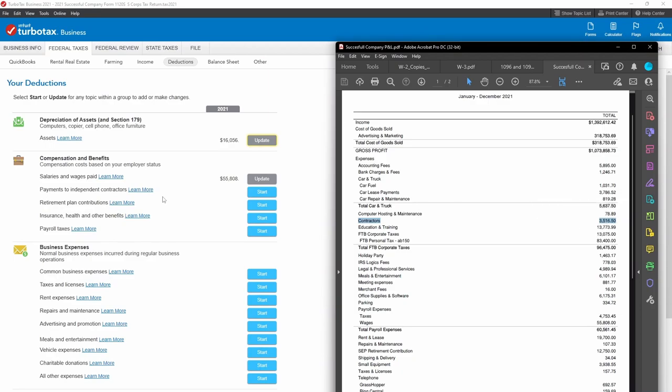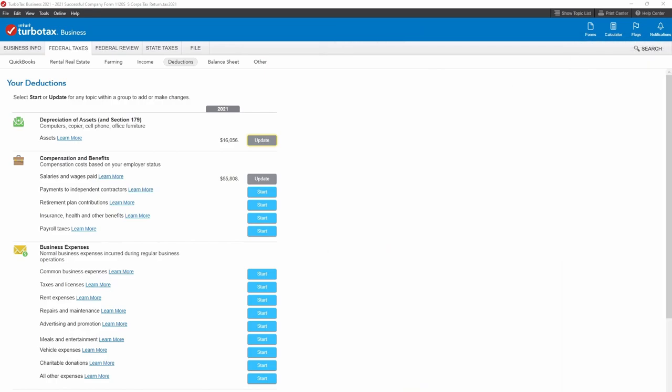So this is what I will enter in here, even though it doesn't match my 1099s, but this is the correct number, because there were some contractors that I paid during the year that didn't require a 1099 form. So that's what we will do. We will enter and take a look at my wages. My wages do match what's on my tax return, and they match what's on my W-3. So we're doing a good job so far there.